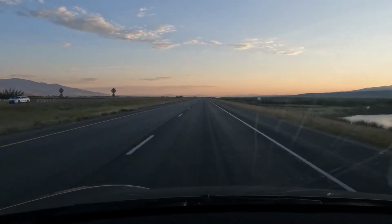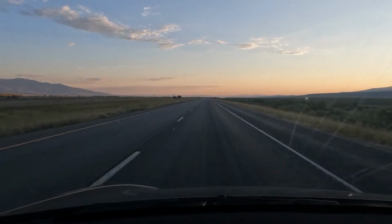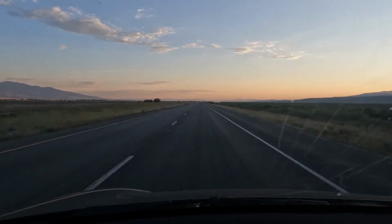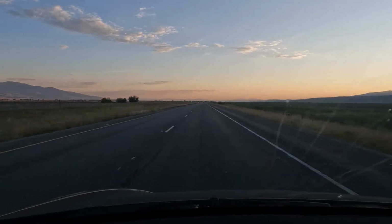Well, here we are, beautiful Montana. It is 6:31 a.m. We're at about an 80% state of charge, and we got about 100 miles to go to hit Missoula, Montana. I just thought I would share all of this beautiful Montana scenery.